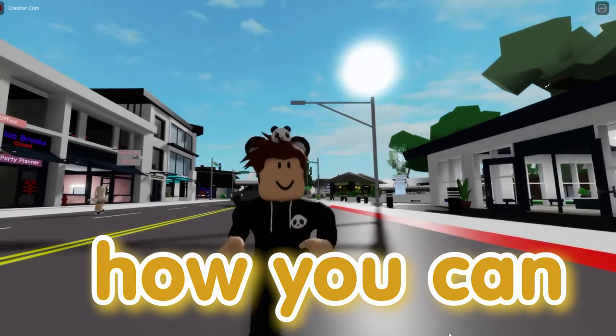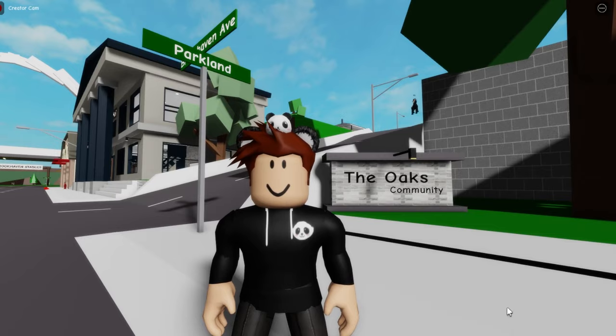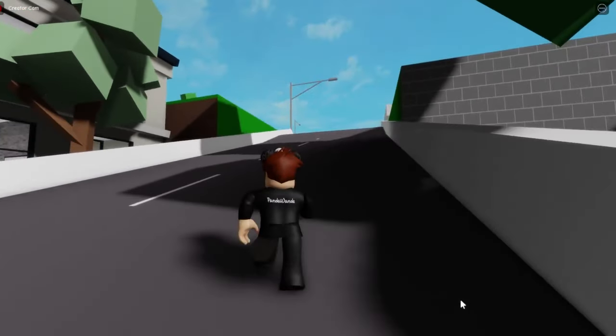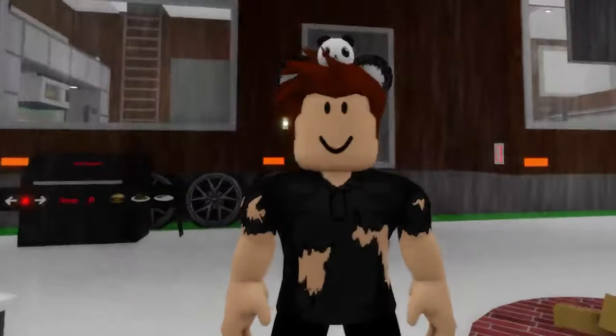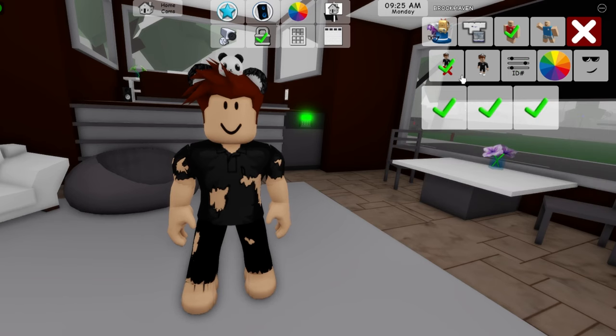Today, I will show you how you can become a millionaire in Brookhaven. Along the way, I will show you some useful ID codes that you can use to go from poor to a super fancy millionaire. So let's go up this hill. Before becoming a millionaire, I was extra poor. Let's go inside my shack. This way will be easier to transform into a millionaire.